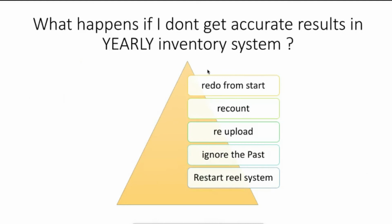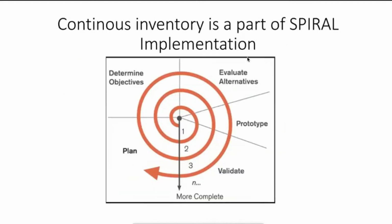Yearly inventory will never take you anywhere. जहां तक पहुंच गए बहुत बढ़िया, आगे नहीं जा पाओगे. So the right solution is don't redo from start, don't recount, don't re-upload every year. Don't ignore everything what has happened. Restart properly and do a continuous stock taking as a part of the spiral implementation of your ERP.